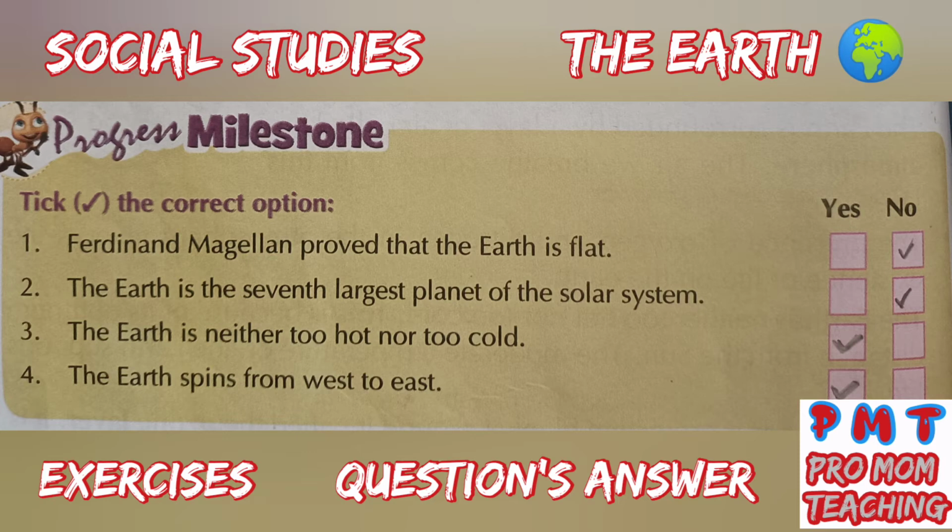Second, the earth is the seventh largest planet of the solar system. No, because the earth is the fifth largest planet of the solar system. Third, the earth is neither too hot nor too cold. It is true. Fourth, the earth spins from west to east.